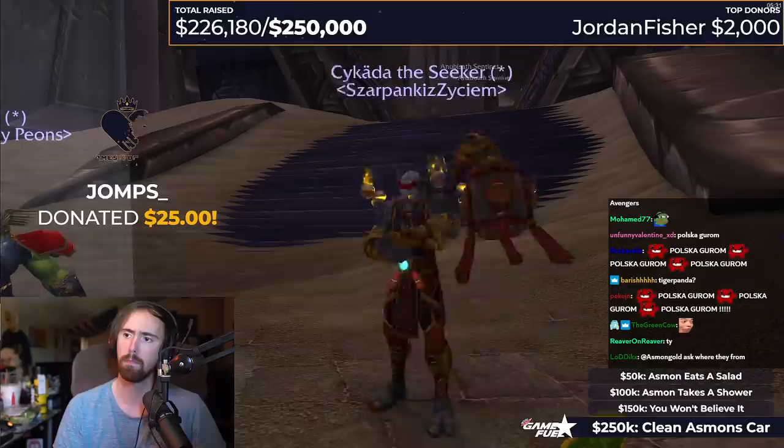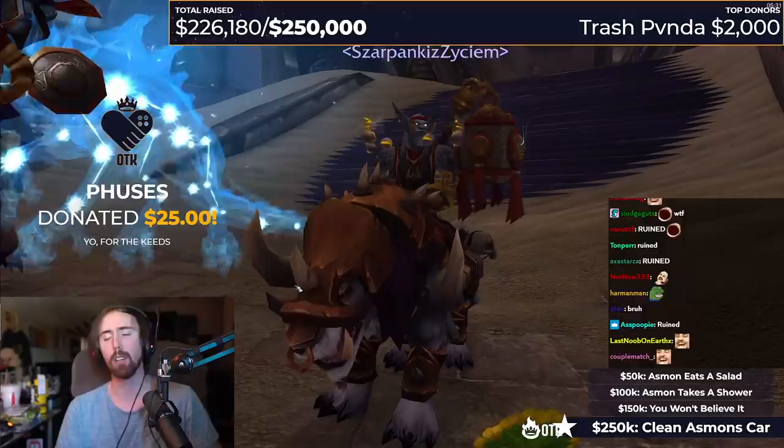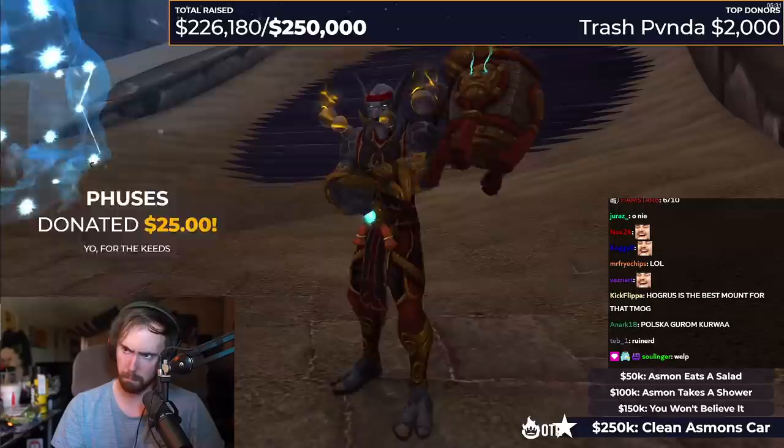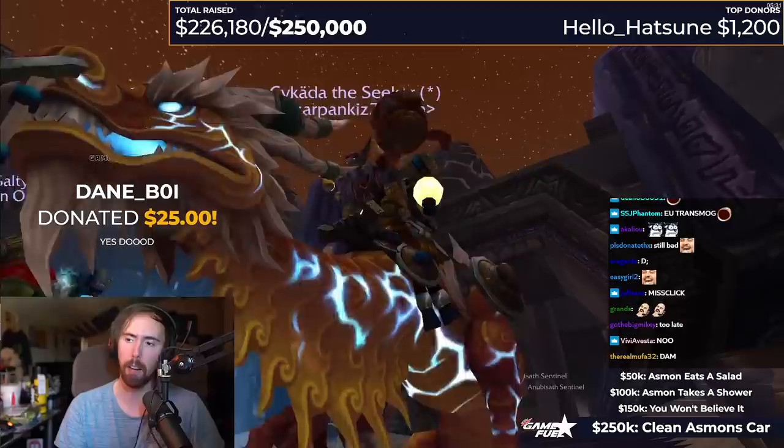Okay. This is an example of whenever it's better to just not tell people you have a mount. Be like, I don't have a mount. I don't have one. The Kolkar Warwolf is not a good mount. That is a much better mount, but unfortunately, you've already used your chance. Neither one of them are particularly amazing. However, Cicada, good job on your transmog. It looks very nice. The mount is mediocre, however. Let's go to the next one.